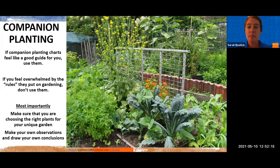And so companion planting, right? To really sum it up, what you need to know about companion planting is that if you love those companion planting charts and you feel like they're a really good guide for you, use them. If you don't, if you feel like there's too many rules or they kind of miss the mark for the general climate that you live in or any other reason, then don't use them, right? Create your own combinations of things that really love growing together. You'll figure it out. And most importantly is that you're choosing the right plants for your unique garden, your unique palette, your unique needs and wants and desires in your own garden. And you really can do that by making your own observations and drawing your own conclusions for your unique space.